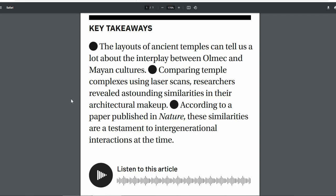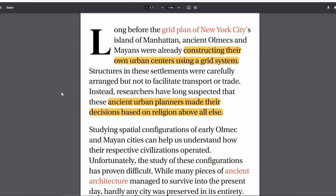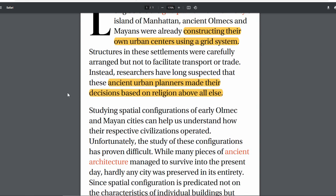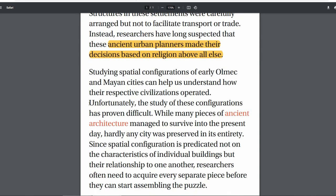article as well. And again, they're using LiDAR and finding out new bits of information here and comparing them to other sites. So they found out that their urban centers were using a grid system just like every other settlement that they found using LiDAR since. We can start seeing a pattern here. Ancient urban planners made their decisions based on religion above all else. And I guess with religion, you can lump cosmology in there as well.